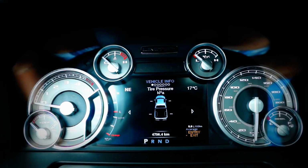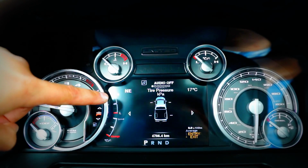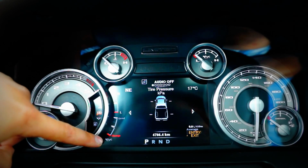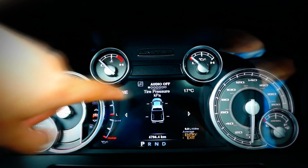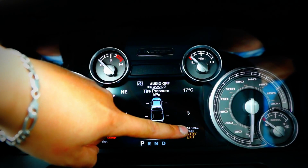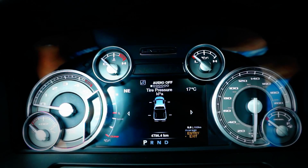What's also really important to note is you can actually customize all these gauges. So currently I have my battery voltage on the top left corner of this LCD screen, and I have my oil life gauge on the bottom left. I also have a compass, and I have the outside temperature, and on the bottom right, like I said to you guys earlier, I have the average fuel consumption meter.